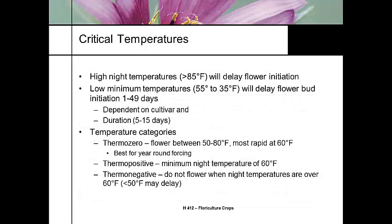High night temperatures, of course, will delay it. Low temperatures will delay initiation. And again, it's all dependent upon the cultivar. We have temperature categories: thermo zero, flower best between 50 and 80. Thermopositive, have to have a night temperature minimum of 60. Thermonegative, they will not flower at all.